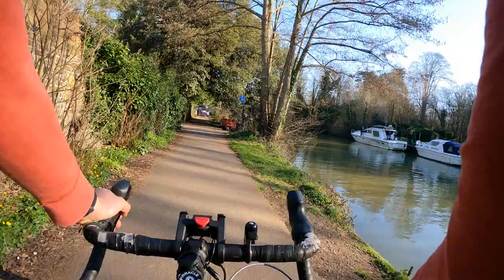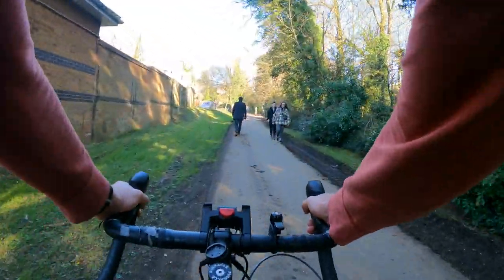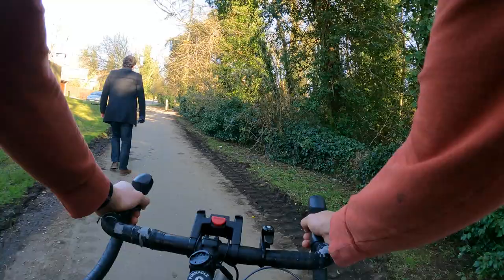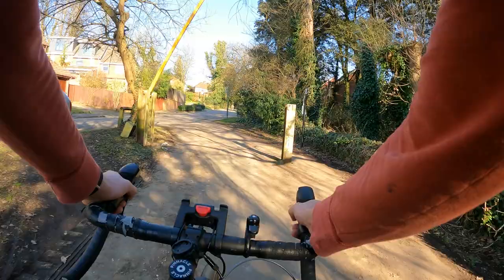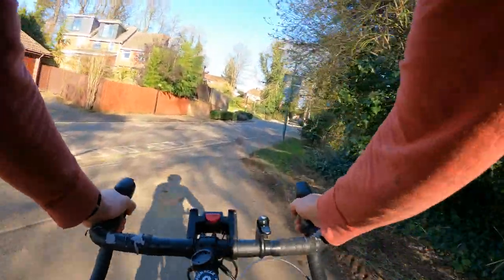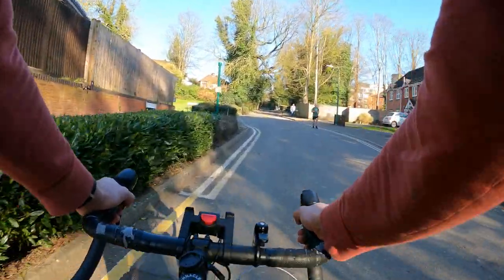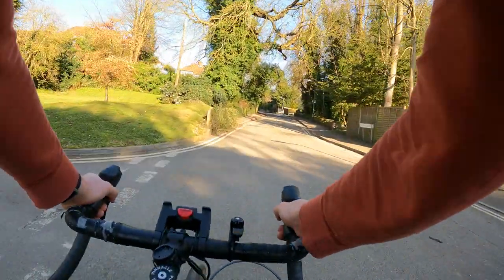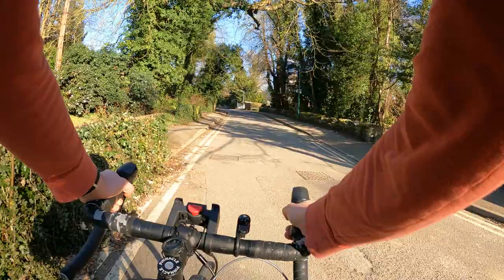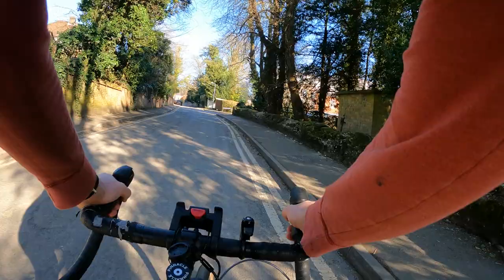Alright, coming up to a section of the path that's closed, I'm gonna have to get around these people. Yeah, but that cycle path is actually one of the better paths I've seen in the UK, which is pretty sad because it's not that great. There's obstructions. It's quite a narrow path. You know, this part's closed, that's fine. You know, you can close a path, but it's not the greatest cycle infrastructure in the world.